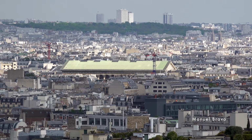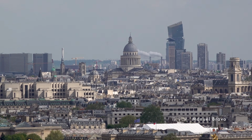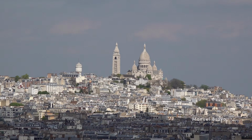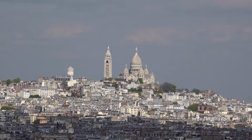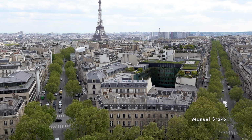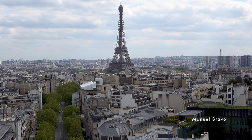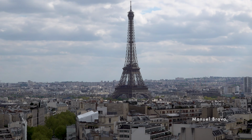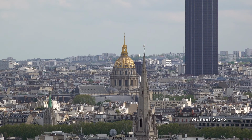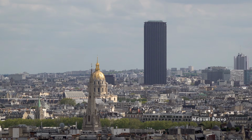To the left, you can appreciate the roof of La Madeleine, and to the right, the dome of the Pantheon in the distance. To the north, you can see the Sacré-Cœur Basilica at Montmartre, and to the south, the delicate Eiffel Tower, looking like an object that was gently placed on the city. Left of the Eiffel Tower, you can also see the golden dome of Les Invalides, and in the background, the Montparnasse Tower.